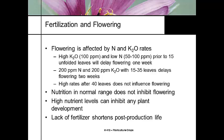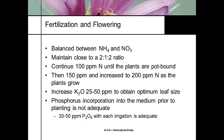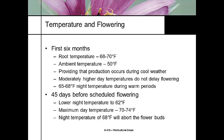If you don't feed this plant, it's not going to last long enough in the post-production life, in the retail center, in the home. So we're going to feed this plant up to the day it leaves the greenhouse. Standard 2-1-2, and we're going to increase it as the plant gets bigger. And to get the optimum leaf size, we're going to increase the potassium level a little bit at some point and make sure that it never starves, never has a phosphate deficiency.